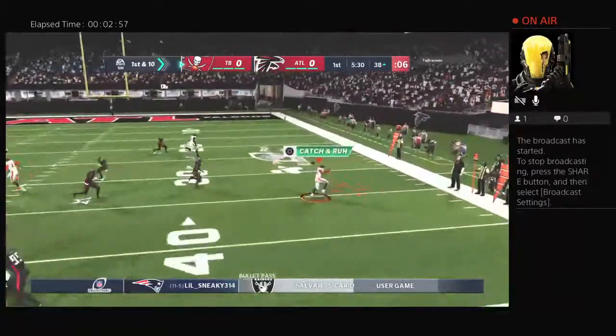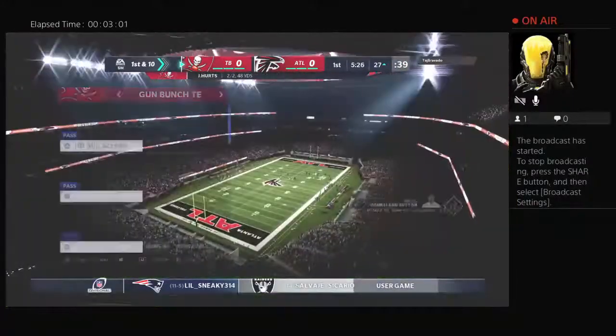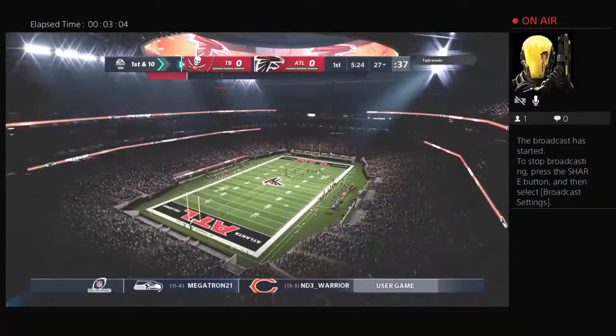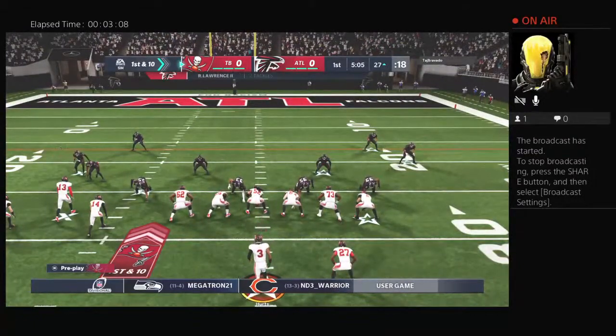From the gun, it's Hurts. This into the hands of his running back, Ronald Jones. And he's going to get this inside the 30. They get 10 more there, and I believe that'll be enough for another first down. It will.